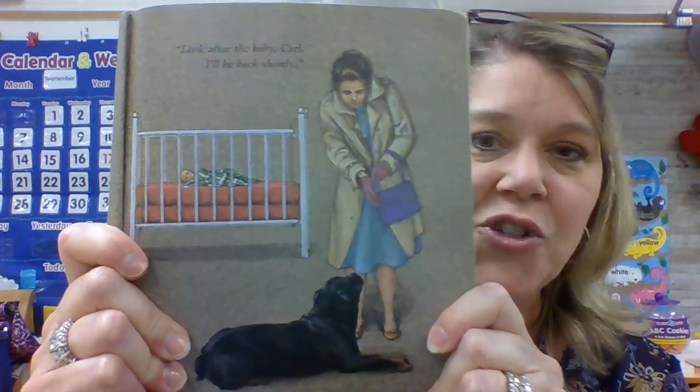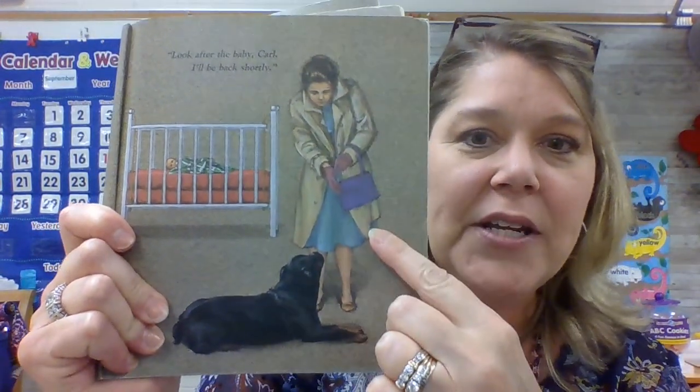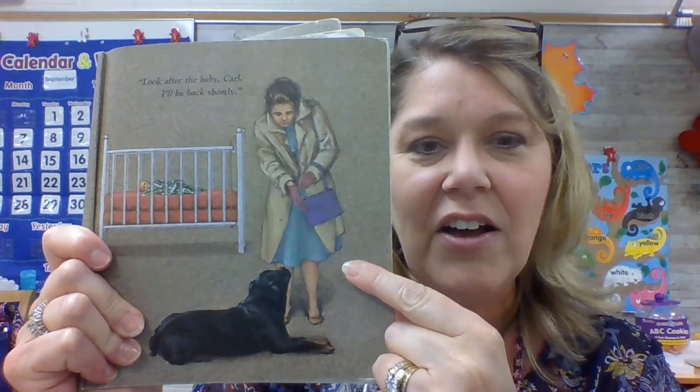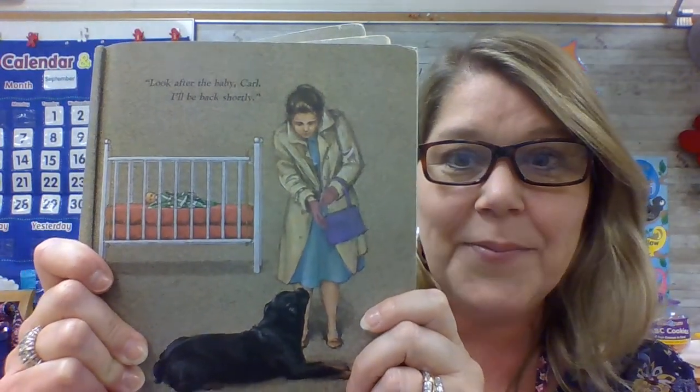Okay, here we are on the first page, and you can see Mommy is right here, and she has her purse, she's putting her gloves on, she has her jacket on, and she's getting ready to go. And here's Carl laying on the floor, and here's the cute little baby lying in bed all wrapped up. And it says, look after the baby, Carl, I'll be back shortly. So she's leaving the dog to take care of the baby.